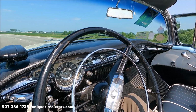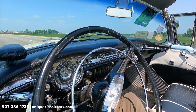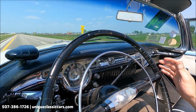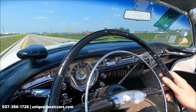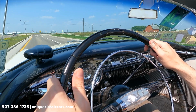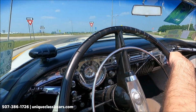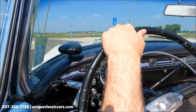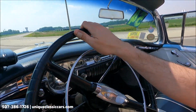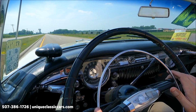Soft suspension for that luxury ride. Radio does not power up. Now that we're straight here, if I let go of the wheel, it stays pretty straight in the lane. Yeah, alignment seems good. This is an automatic on the column. Our brakes are working well. Corners as a 54 Oldsmobile should. Nice quiet ride.